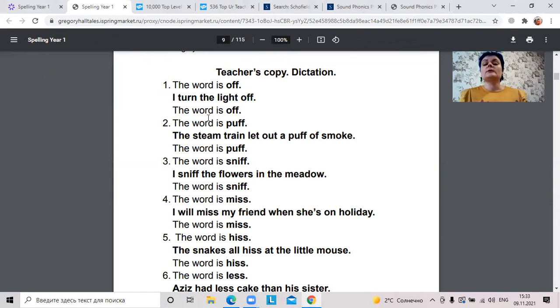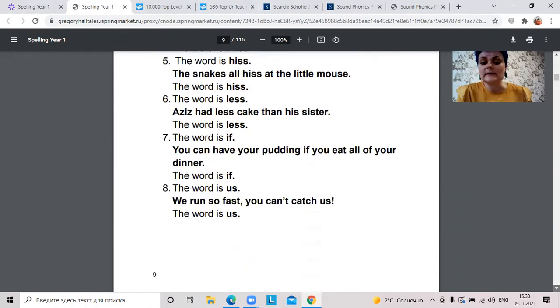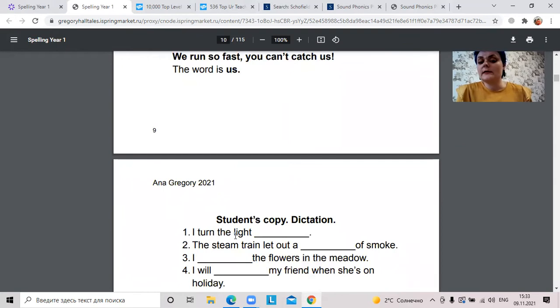So I say, the word is off. And then I say the sentence, I turn the lights off. Then I say again, the word is off. And that's what the kids say. I turn the light off, and they need to put only the word off in the sentence.